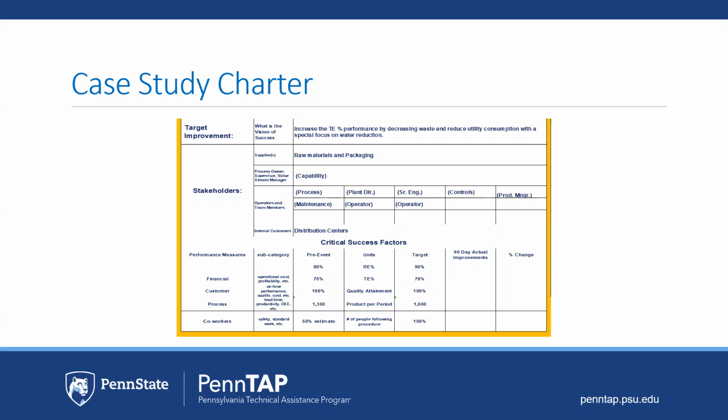Critical success factors are sometimes very elusive for people to try to identify. And there is no one set rule; the only thing we ask is that people try to identify some financial metrics, some metrics which affect the customer, which is typically quality or on-time delivery, and some for the process, and that is overall effectiveness or productivity, which is usually there. And then for the coworkers, we found safety issues. We found non-standard activities going on, so putting standard work in place. Or in this case, it was how many of the workers were actually following the standard work that did exist.